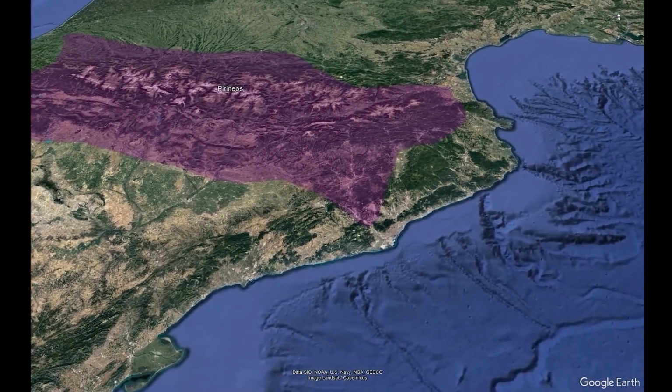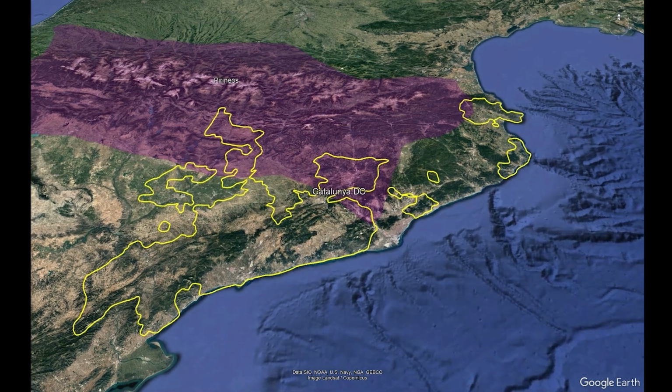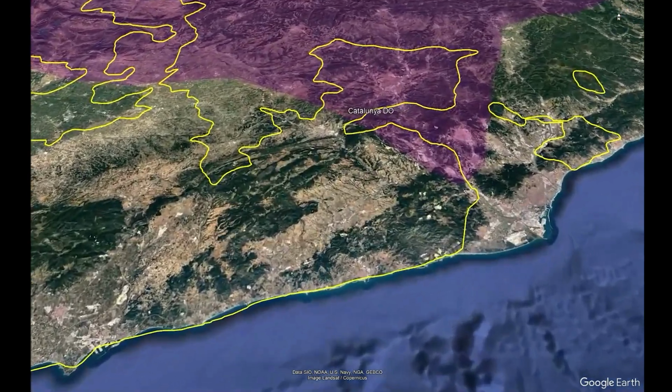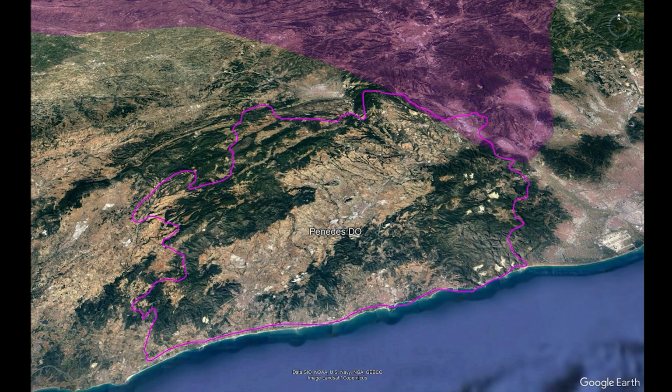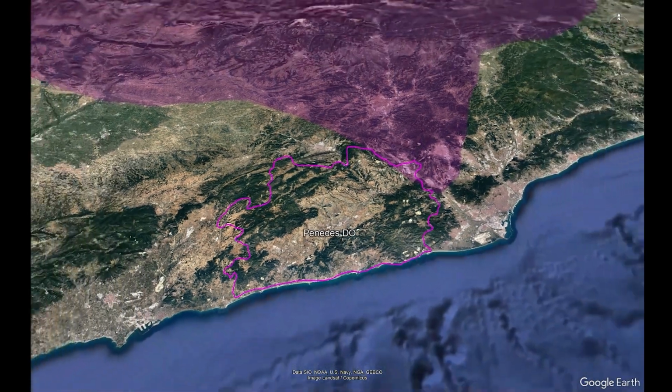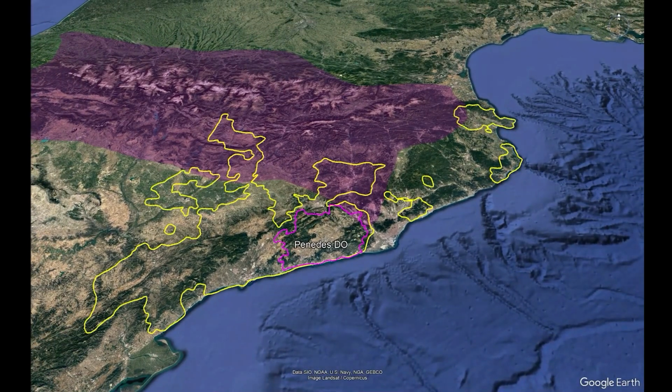Now we're going to focus on the large DO Catalunya, created in 1999 with about 45,000 hectares. Has a broad array of grapes, no real identity, but a big mixture of international and also local varieties. Nestled in there on the coast is DO Penedès, with about 18,000 hectares, a more modern, forward-thinking DO, Mediterranean in climate again here, with about 500 millimeters of rain and its 10 subzones.